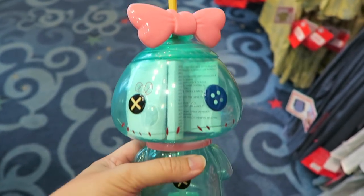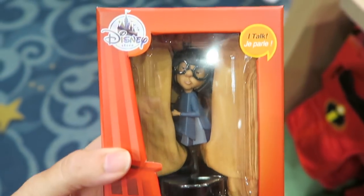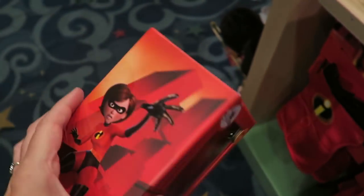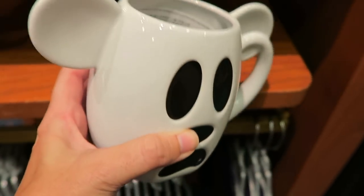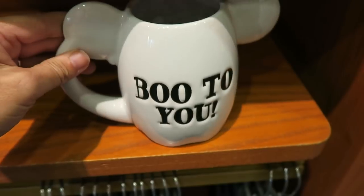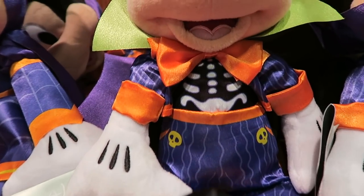Not Halloween, but who can resist a scrump? This cup is also $14.95. Edna Mode Limited Edition to 3,000 Christmas Ornament is $24.95, and she talks and has different sayings. This mug reminds me of the Boo to You parade at Walt Disney World. It says Boo to You on the back, and it is $16.95.